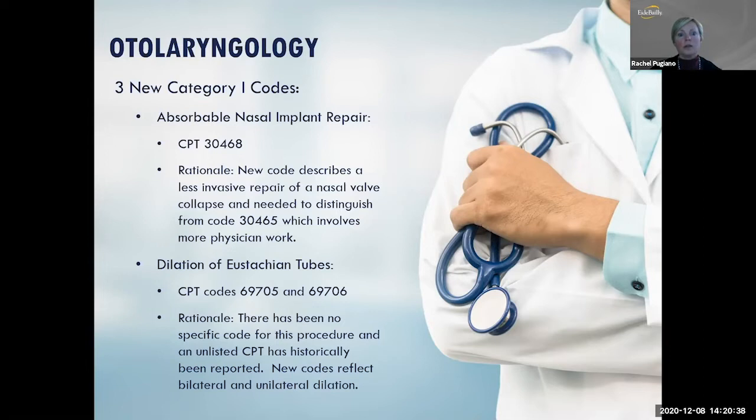And then I think the bigger one that a lot of organizations are going to be using is the dilation of eustachian tubes. So 69705 and 706 are new codes, and there had been no specific code to report dilation of the tubes before. So now we have 2 codes, and one reflects the bilateral dilation and the other reflects the unilateral.